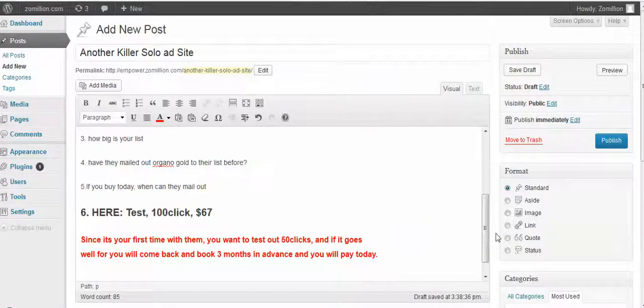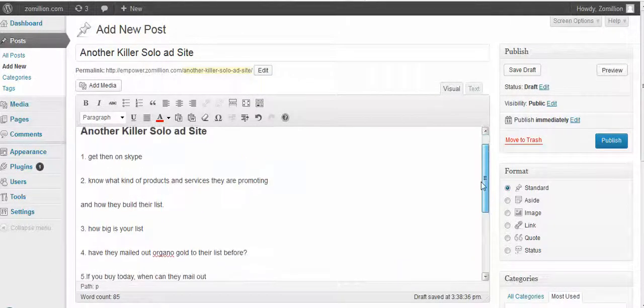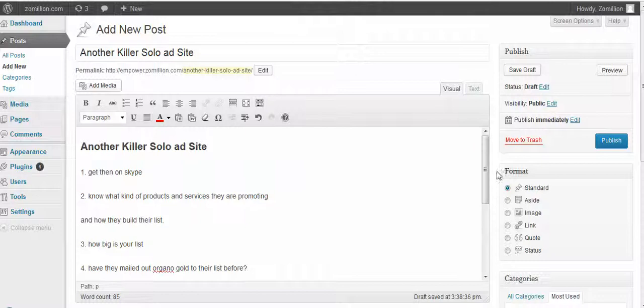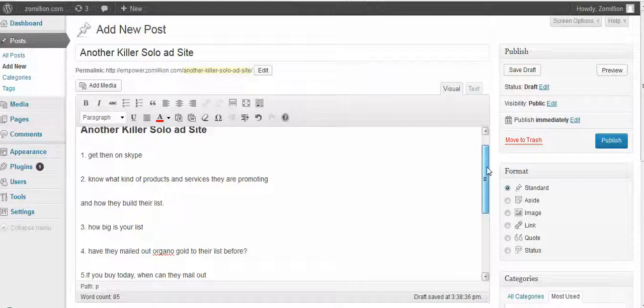So these are the questions that you really want to ask them, and the first thing, you want to get them on Skype, because getting them on Skype, you can sense the kind of person they are, and the kind of products and services, because you want to know if it matches your product before you mail out.